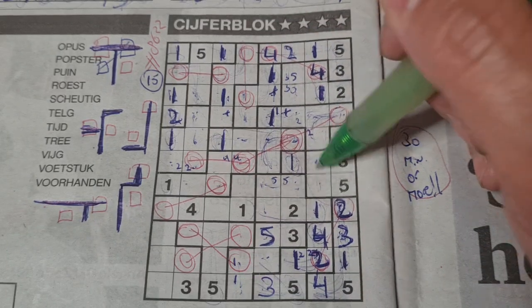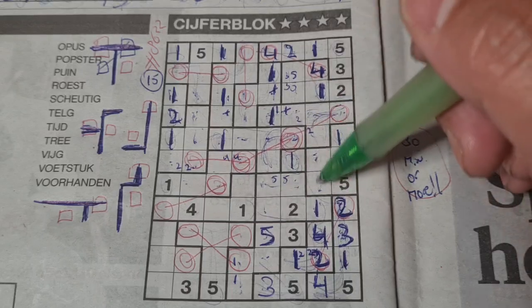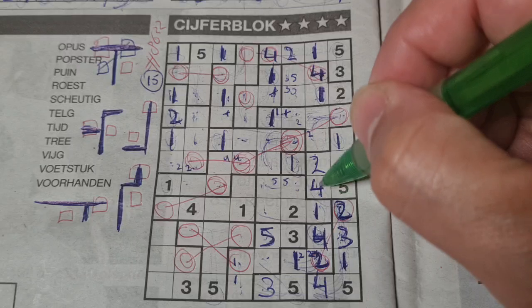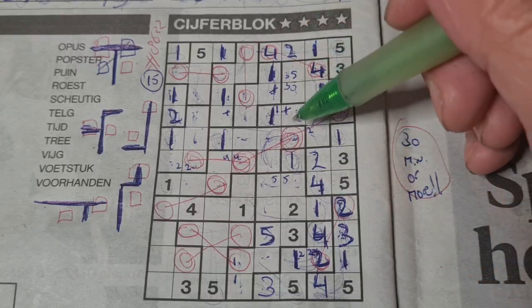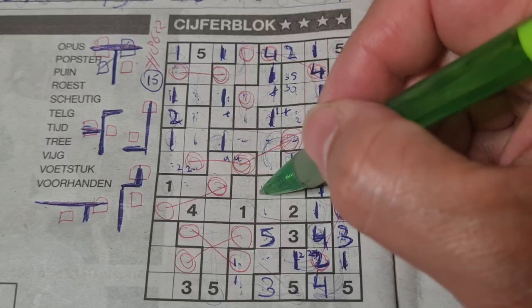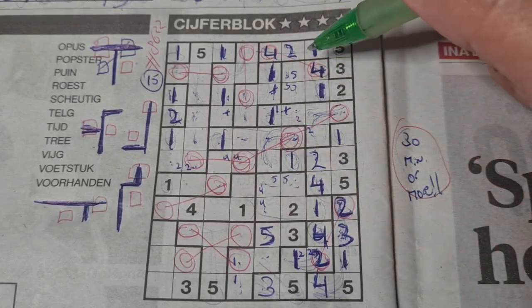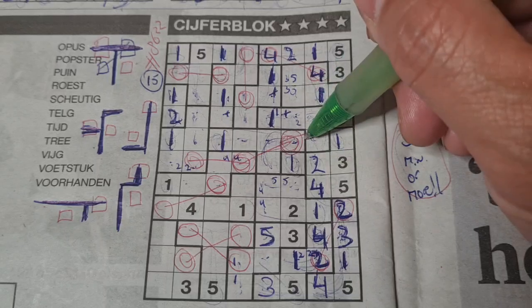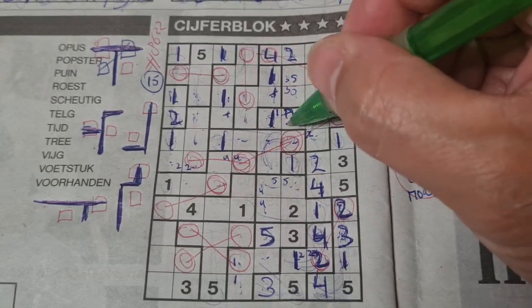This box, well, 2 numbers left in this area from us: 2 and 4. We have a 2 there, no 2 there. 2 should be here, and 4 goes there. This box can be 4, so the 4 could be here, could be there. Mark those two boxes early with 2. We have a 2 now, so this box can be 2 or more. That box should be a 2.